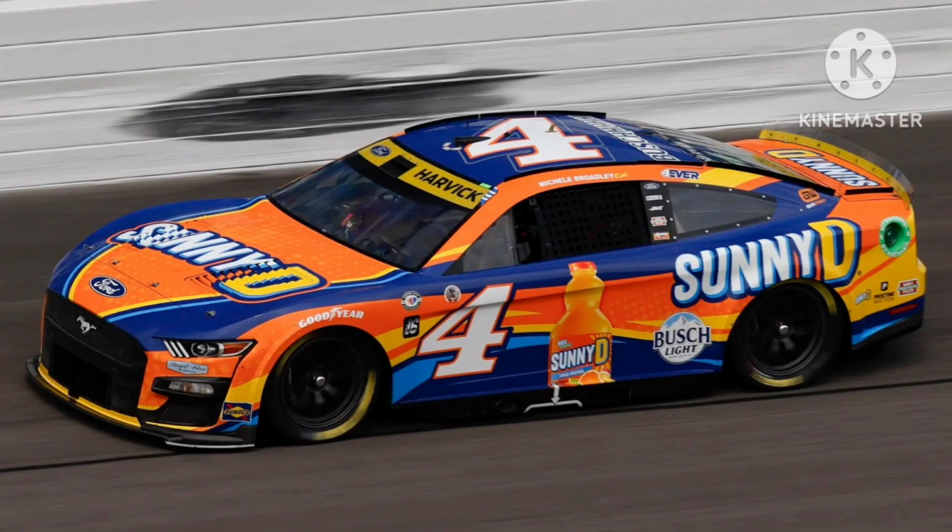The number 1 best paint scheme of 2023 is Kevin Harvick's Sunny D paint scheme that he ran at the Fall Kansas race. If you're a frequent viewer of the channel, you'll know that I absolutely love the Sunny D paint schemes. I say it so much that I sound like a broken record every time I talk about them, but I can't get enough of Sunny D paint schemes. They're just way too good.